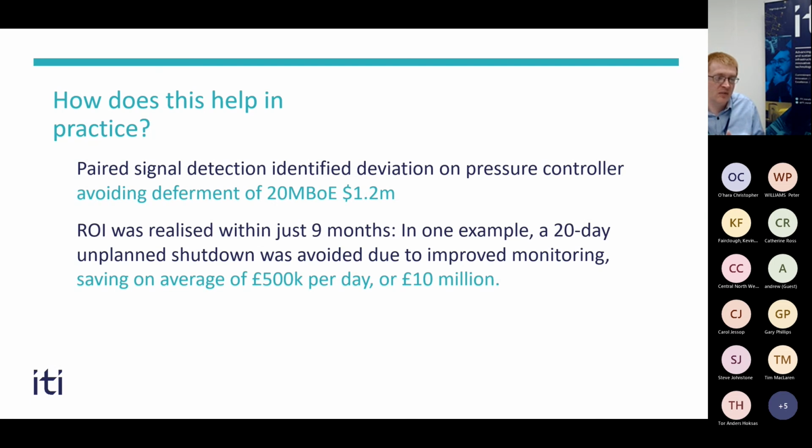Another customer realized their return on investment in 9 months, through several different things they caught, but one of the most significant ones being a 20-day unplanned shutdown that was avoided due to the improved monitoring. Estimated average of 500,000 a day, £10 million saving there by avoiding that 20-day unplanned shutdown.